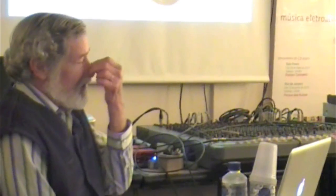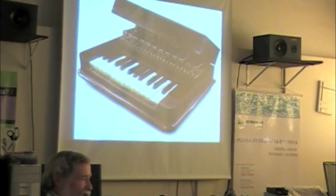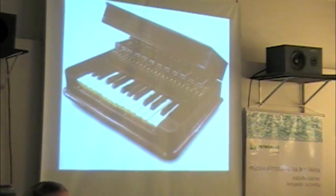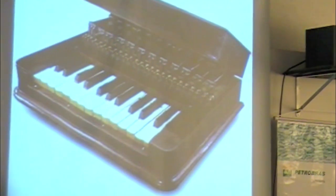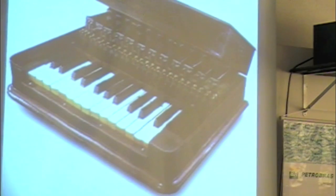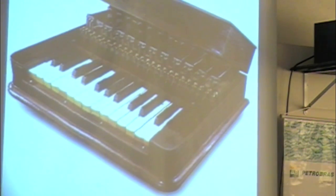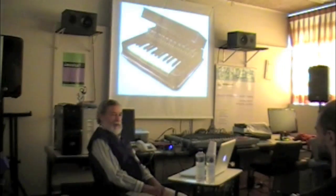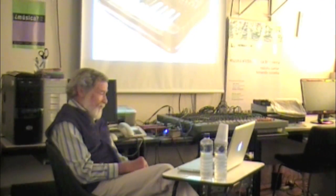I'm going to give a little history, actually not much of a history, of 2 or 3 very early instruments. And then we can discuss my favorite topic, which happens to be controllers. How do we talk to the machines? I'll show you a variety of controllers over the years in a minute.